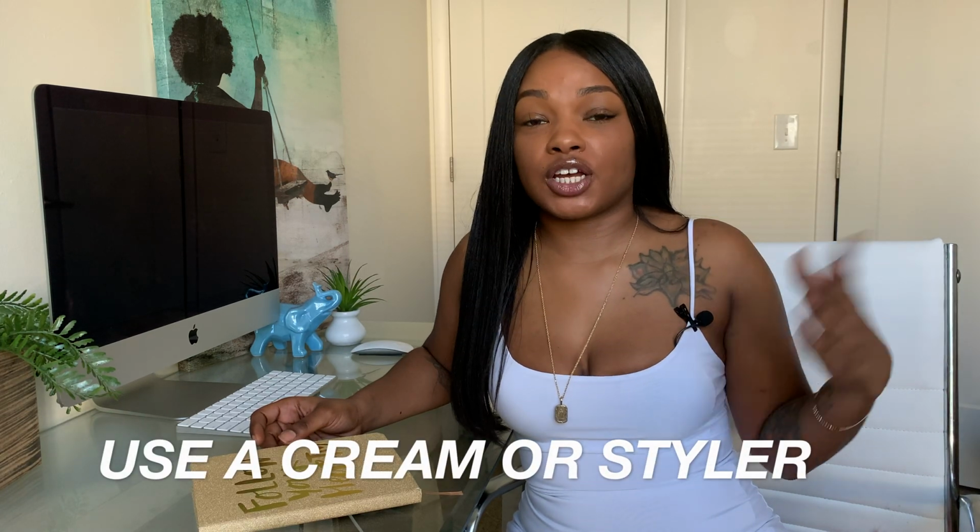All right, so tip number 10 is to use a creamer or styler as another layer of moisture, because all of this is going to lock and seal in the moisture from the deep conditioner and from the regular conditioner. So I don't know how many times I can reiterate it or repeat it. Moisturize in layers. Don't just put one moisturizer, one oil on your hair and think that that's enough.